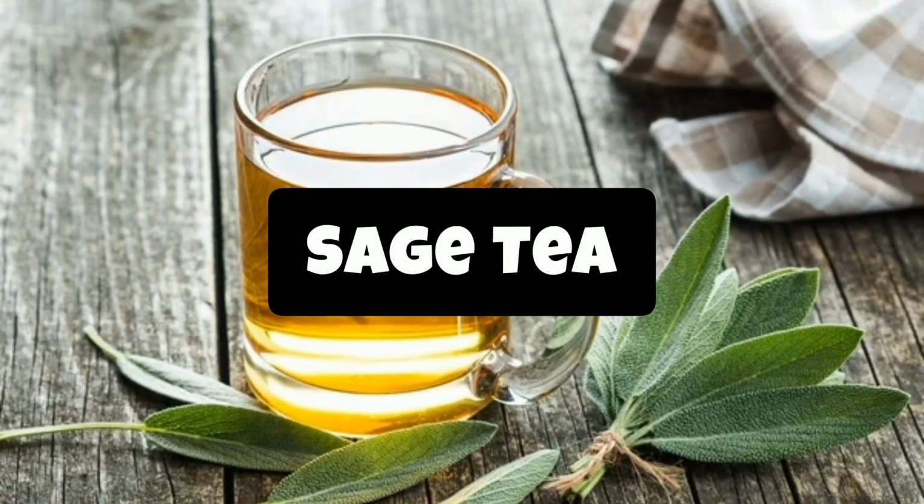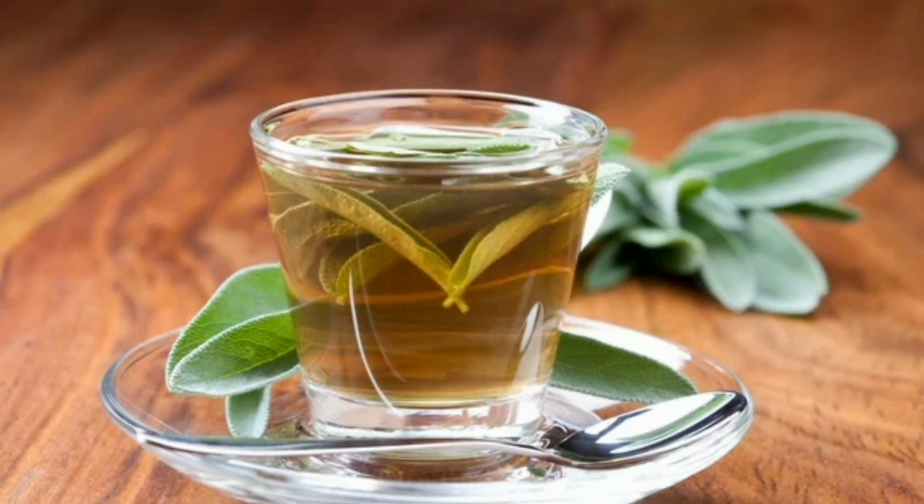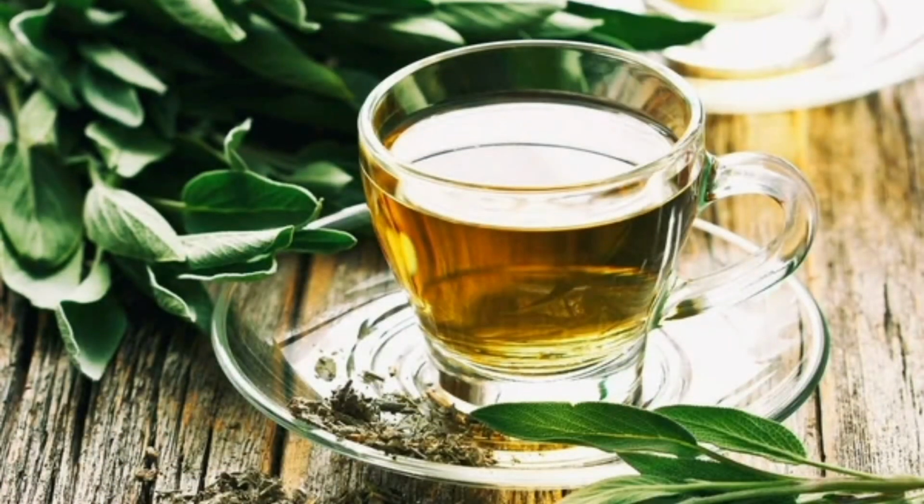Sage tea. Sage tea contains compounds that may improve insulin sensitivity and cognitive function. Sage tea has also been known to reduce inflammation and oxidative stress.